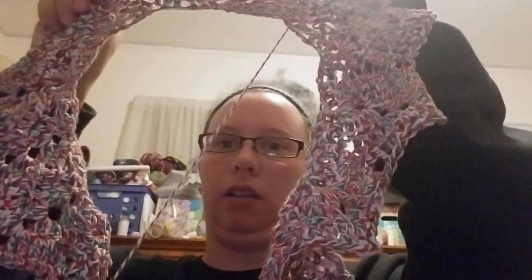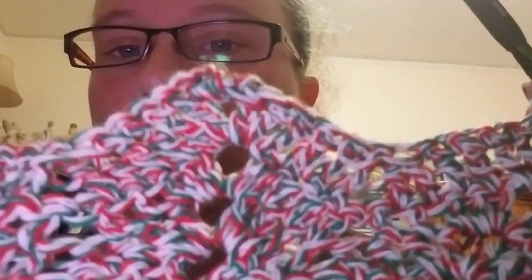But here it is. And it's in the red, green, and white. And the colorway is Yuletide Twist.